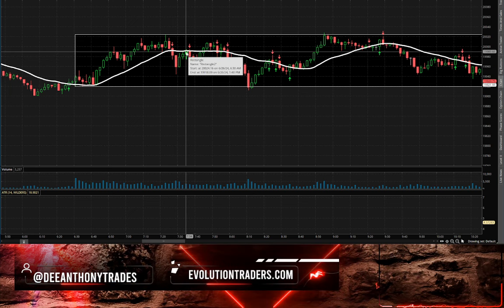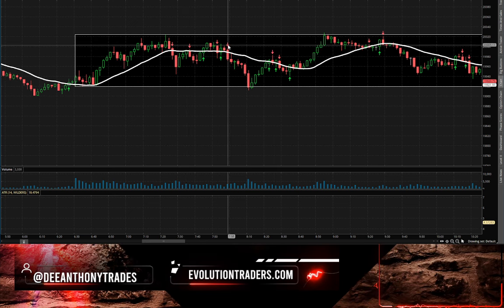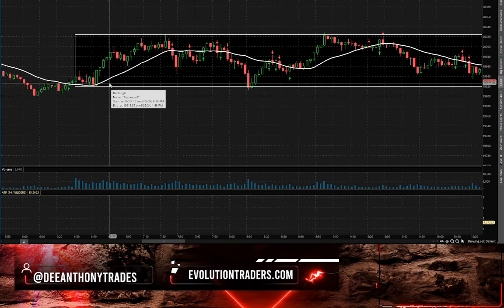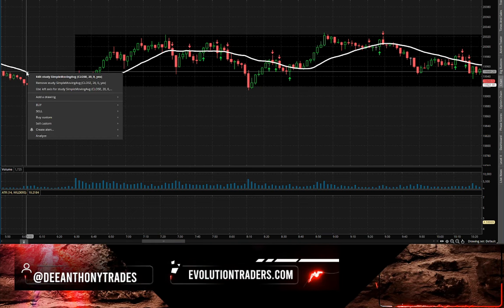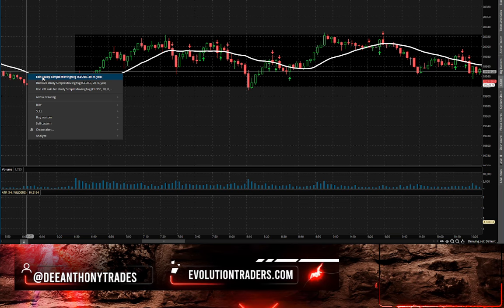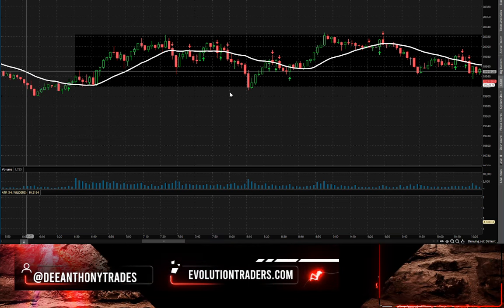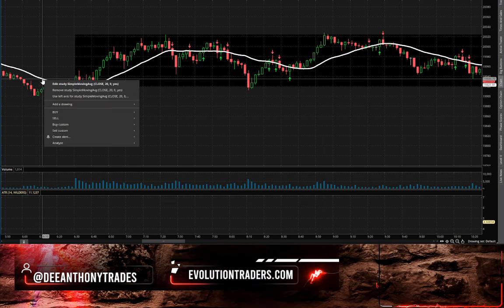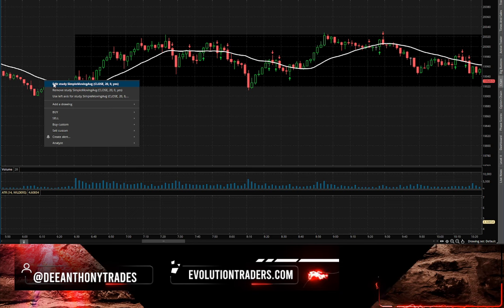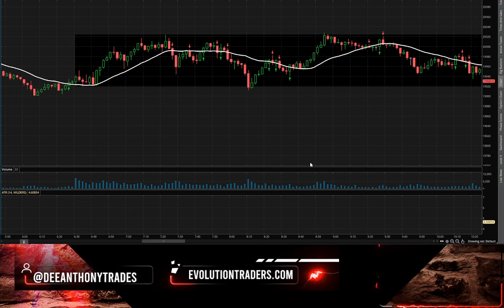Waited for the rejection. Again, all I'm doing is playing the setups. For those of you who are new to the channel, wondering what these red arrows are, what the indicator is, it's no special indicator. I use the Thinkorswim platform. If I right click on my simple moving average, all I have to do is go to edit study and then show breakout signals. Okay, so right click on the moving average, go to edit study, and once you click that, it's going to show you a little menu where you can click show breakout signals. That's it.